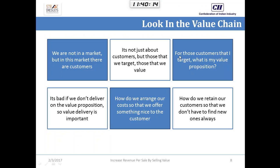So I use that story to take you through this whole cycle. You're not just in a market, but in that market there are customers. It's not about all customers, but the ones that we target and those that we value. For those people, what is the value proposition that we have created? Are we delivering that value to them or not? How do we arrange our costs so that we can offer something nice and still be profitable? And therefore, how do we retain our customers? There are many, many examples. I can give you another one.